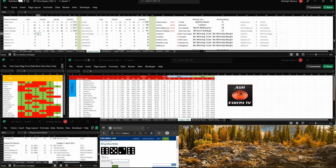Hawthorn have kicked 6 goals, 5 in the second quarter. That's 10 goals, 8:68 to West Coast, 2-6. So that's 6 goals, 7:43. Hawthorn are in front by 25 points.